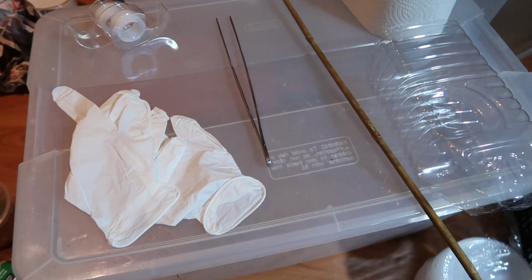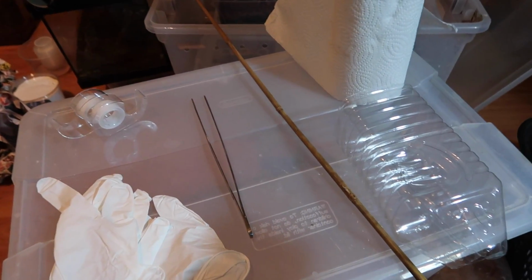Hey everybody, I'm quite quiet. That's because my father's sleeping upstairs. It's rather late at night. I'm going to be packing my whole tarantula collection into this box. Essentially in the video I want to show you guys how to pack and ship tarantulas. So if you want to see that, keep watching. Let's get to it.